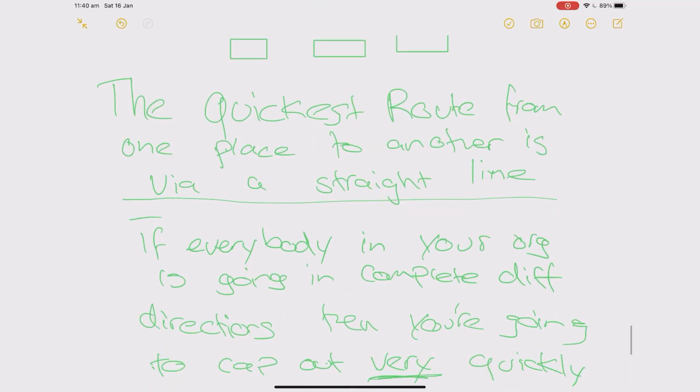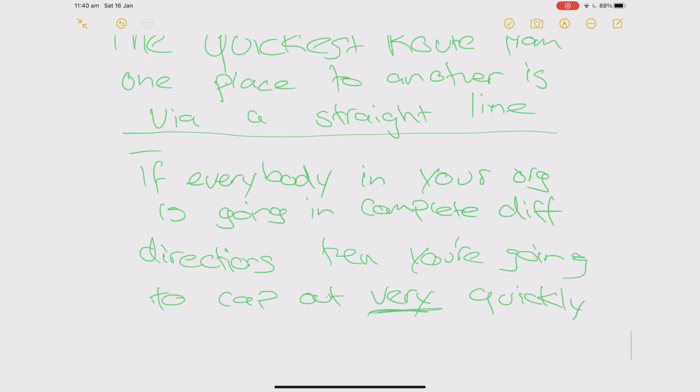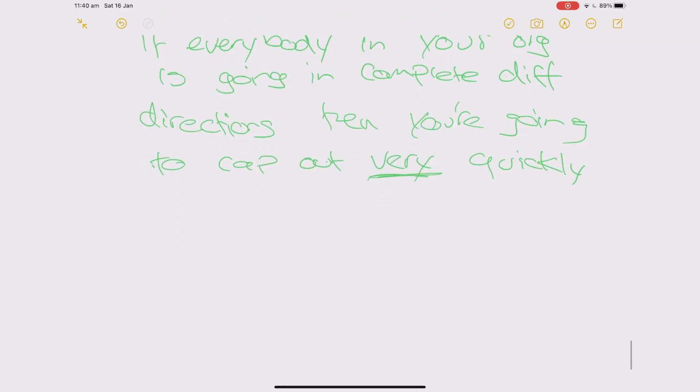Now, if everybody in your organization is going in completely different directions, you're going to cap out very, very quickly. If somebody's thinking we need to go in this direction, this person is going in that direction, everybody's going in different directions, then you're only going to get so far, number one. And number two, if there is some vision that you personally have for your agency and where you want to go, you're either never going to get there, or it's going to take a very, very long time to get there.